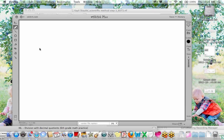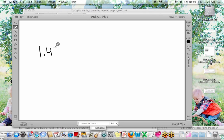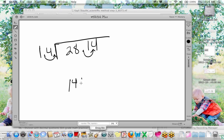Let's look at division of decimals by decimals. So if I have a divisor of like 1.4, for instance, and a dividend of 28.14, I can't do this problem until I get rid of the decimal in the divisor. I have to get rid of this first before I can do the problem. So I'm going to move it over one place, but then I have to move this decimal over one place too. So now the problem becomes 14 divided by 281.4. Okay, now you can actually do the problem. So go for it.